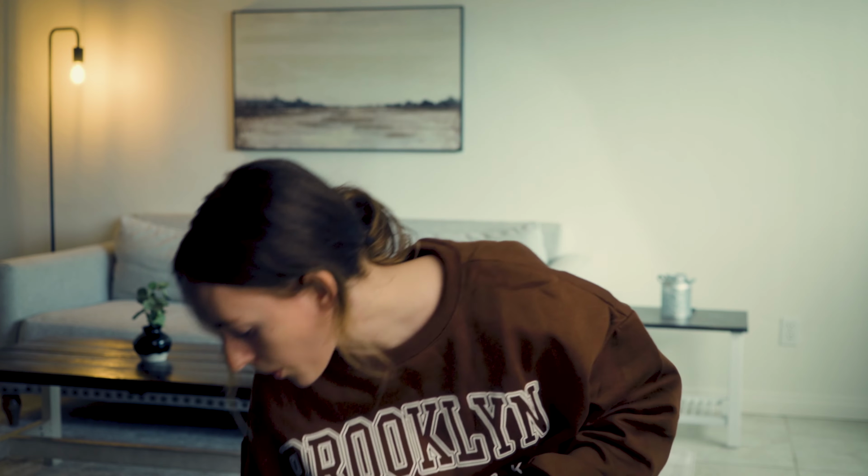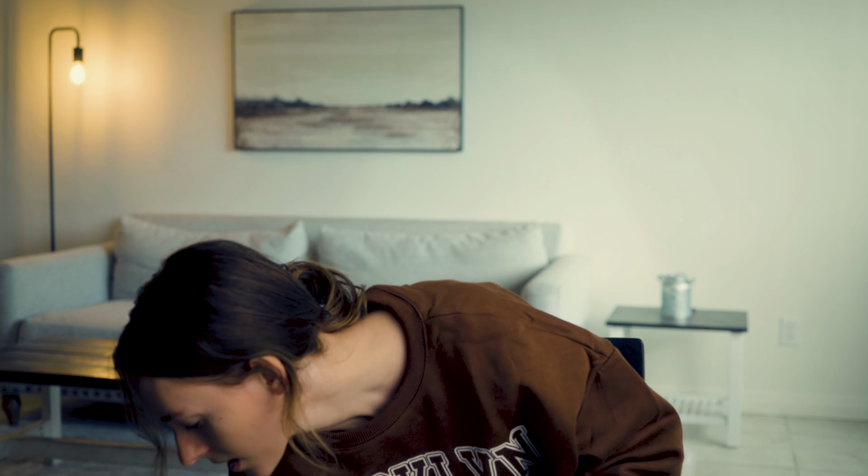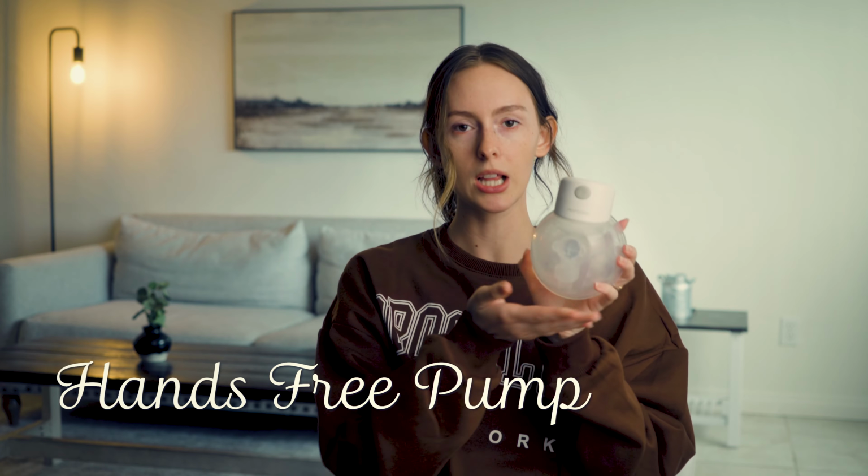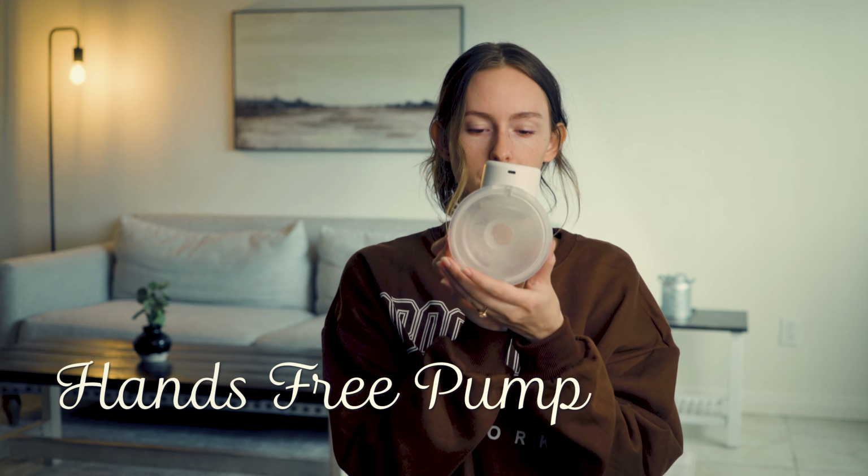So I did a little bit of research. I went on Amazon and I found the portable pump that I currently use. And it is the Mom Cozy brand. So this is what it looks like. It's very used, so please excuse that, but this is what it looks like. I have the Mom Cozy S12. They have a couple different ones that they make, so you have options if you're looking at it.